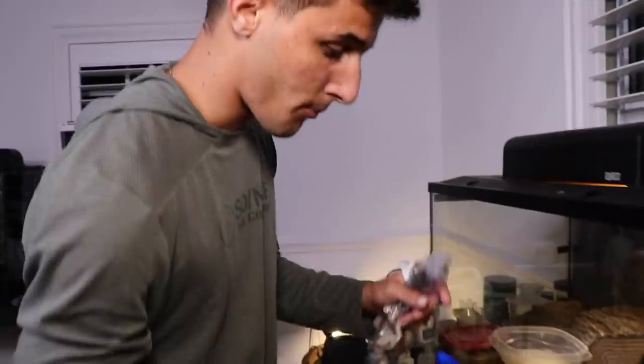A lot of these frogs and reptiles are nocturnal, so when we do have lights on them, they get a little freaked out and they won't even try feeding. These guys right here though, complete opposite. They love being on camera, love putting on a show for us, so let's get some crickets in their enclosure.